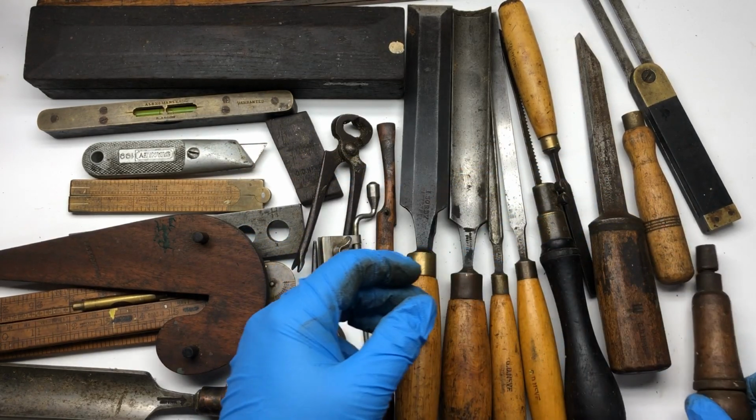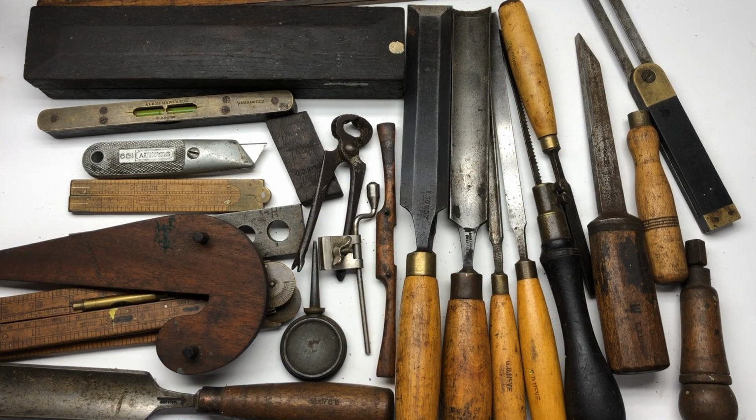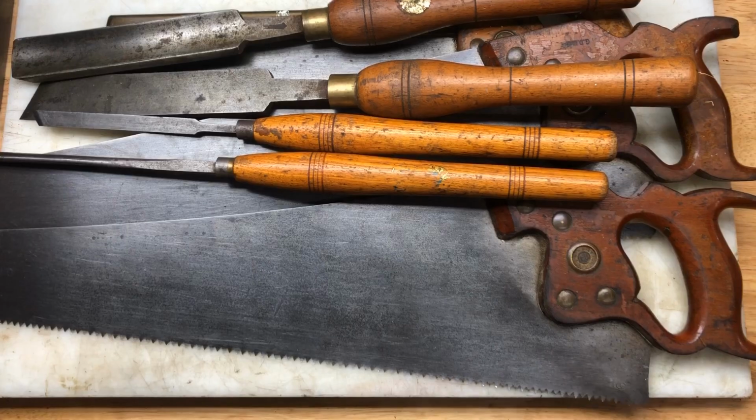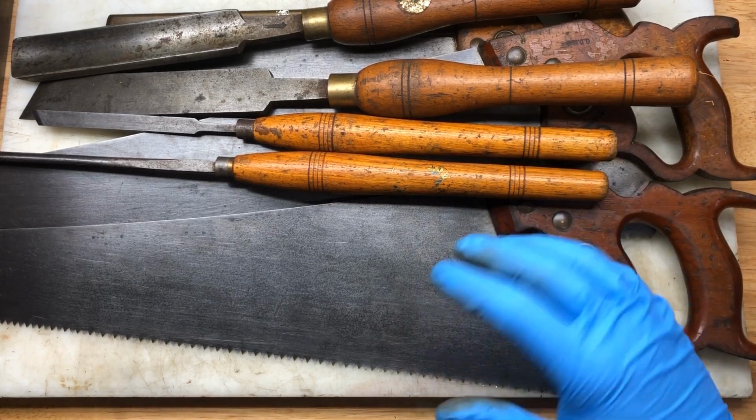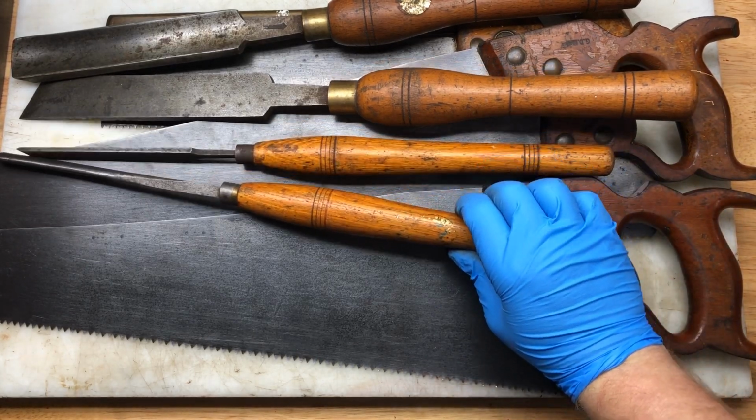So, and I'll show you what else I got. There was actually some more things which I forgot about. I'm just going to show you now. Yeah, I forgot about these. I did say it was 2, but actually it's 3 lots. They're on the other side. I was just reminding me.